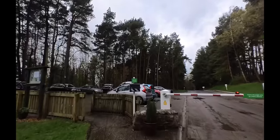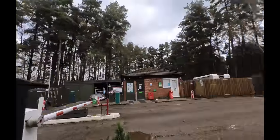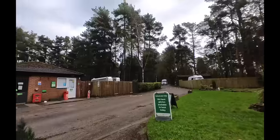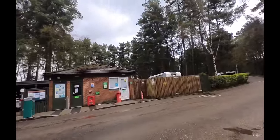Right, so it's quite a big visitor's car park here, as you can see. This is obviously right at the beginning, this is reception. So let's have a little wander. Information room there with reception next to it.